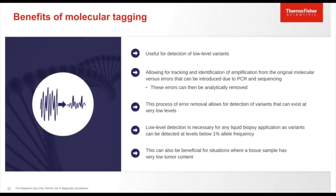Next, I would like to go into the benefits of the molecular tagging approach, which is also part of this Oncomine Precision Assay based on AmpliSeq HD chemistry. This is very useful for detection of low-level variants that are relevant for plasma samples. The molecular tagging approach allows for tracking and identification of amplification from the original molecular level versus errors that can be introduced due to PCR and sequencing. These errors can then be analytically removed using the molecular tagging approach.